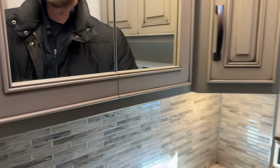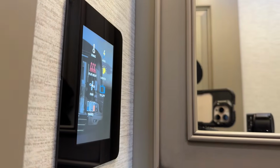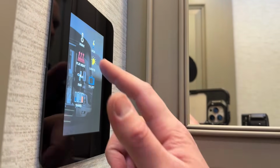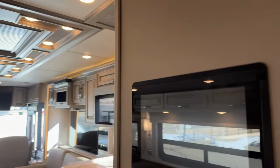We also have another control panel in here in the bathroom. This is going to be the same exact control panel as the one we looked at next to theater seating. So we can control the floor heating, all of the lights, the HVAC. This is for the stool room exhaust fan or any of the exhaust fans throughout this coach. So same control system you're going to see in a few other spots throughout this coach.